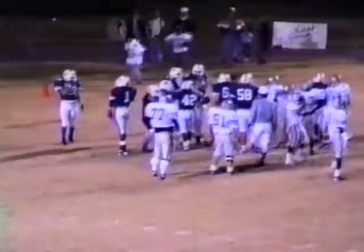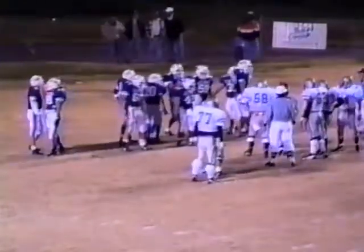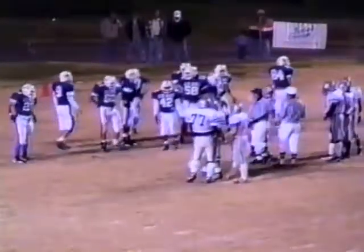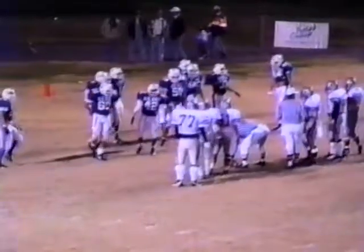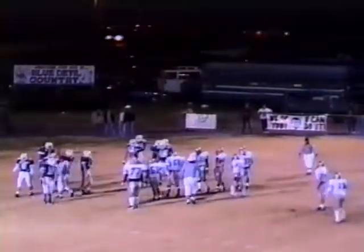They lined up in that wishbone look. They ran the power off the right side, double down with the tight end, kick out with the fullback and the near halfback, and Farragut scores with 14 seconds to go. John, you've got the call.